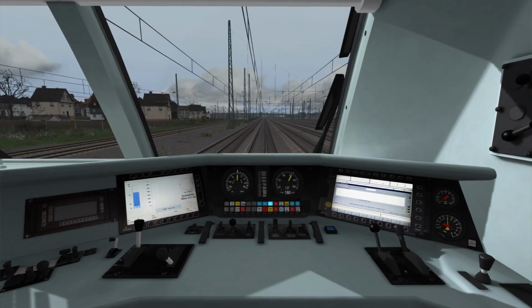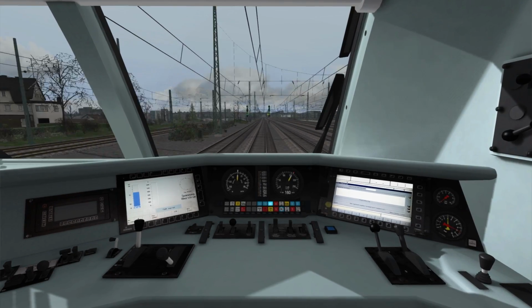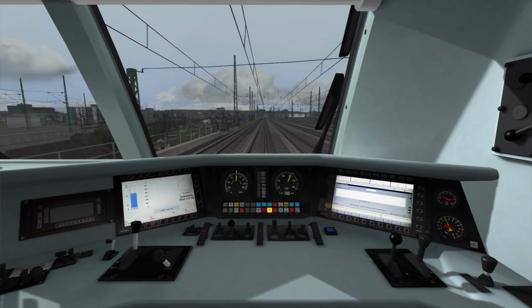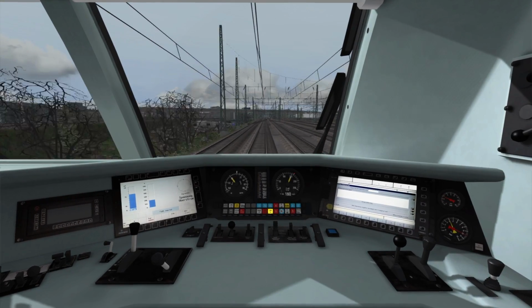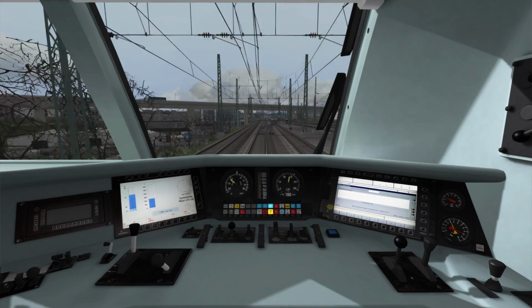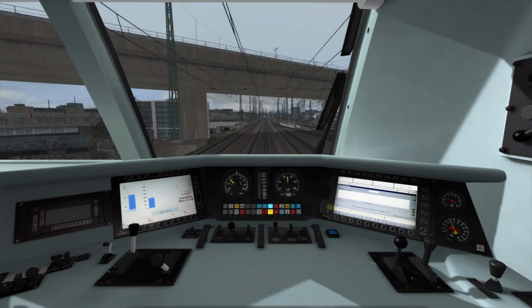I'm going to get ready to acknowledge the PZB system with the page down key, and then I'm going to brake immediately. So I'm now braking into step 4 here, and that should be enough brake force to slow us down in time, and hopefully the penalty brake application won't be triggered here.